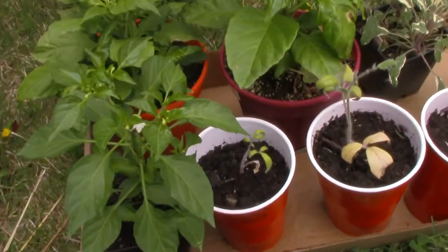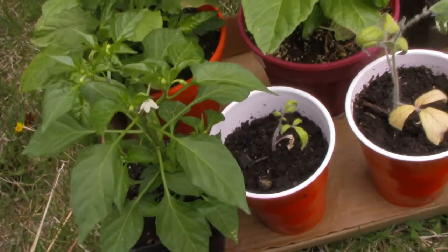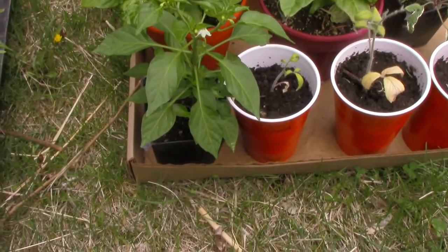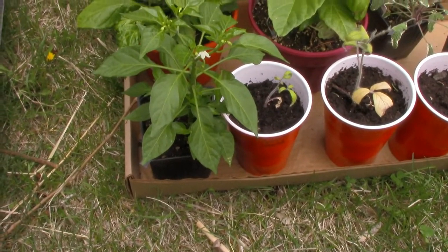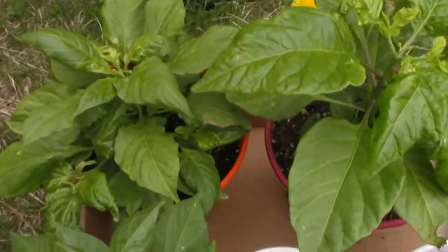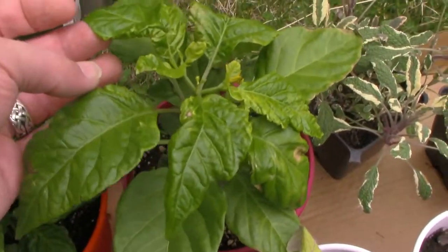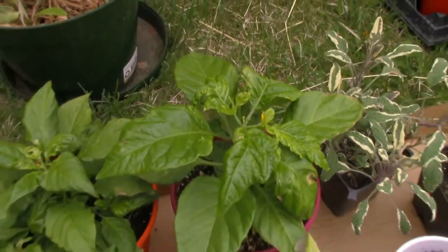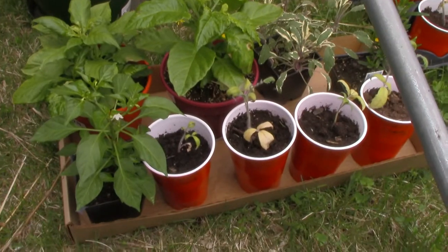Got a super chilly here. Apparently this guy's got an open flower too. That's wonderful, but kind of sucks because it's going to get a little bit of transplant shock, isn't it, when I actually plant it out. And then back here we've got the ghost and the Trinidad scorpion. They are not enjoying their adjustment to outside temperatures and all of that, but whatever. Harden up, folks, harden up.